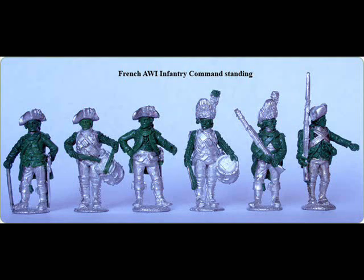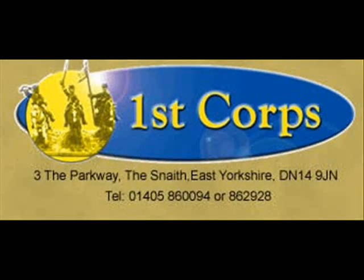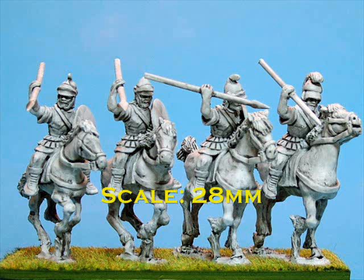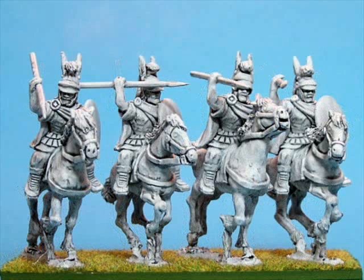Fantastic sculpts again. But my number 1 this week goes to First Corps. Yes, it's my weakness again for ancient cavalry. If you've been watching the show over previous weeks, you'll know that First Corps have been slowly releasing a complete set of ancient cavalry covering the Greek successor period. And here we have Antigonid or Greek heavy cavalry.